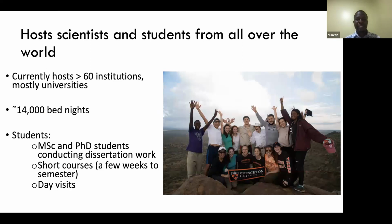The research facility itself hosts a large number of scientists and students from all over the world. If we were to give numbers, around 60 institutions come through every year. And this includes student groups, and researchers coming to do one or two things at Mpala. Around 14,000 people spend a night at Mpala. And most of the students that come are either MSc or PhD students. We have a few postdocs coming through.